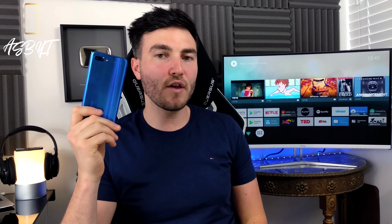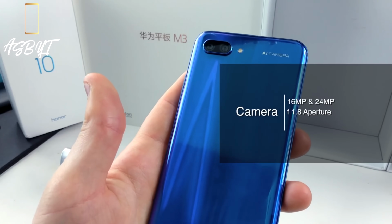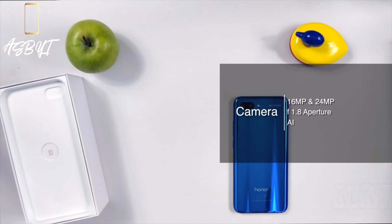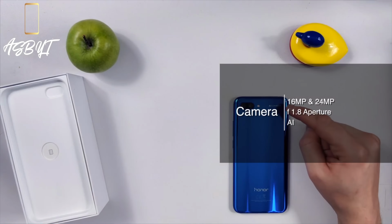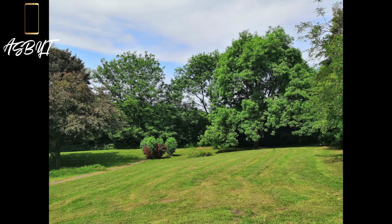Right, so now we're going to jump onto the camera, and this is where I feel that these sort of mid-tier phones are getting better and better. While they're not quite as good as the Pixels, the iPhones, the Samsungs of this world, they are getting a lot closer. And again, this is the case with the Honor 10. The camera on the whole works great. It's very sharp, it's very vibrant, it's very crisp.